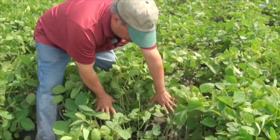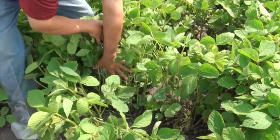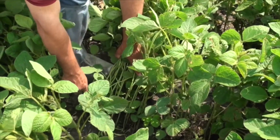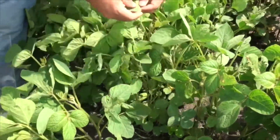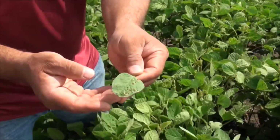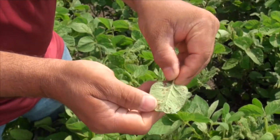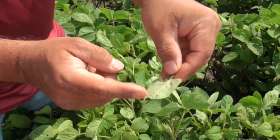Right now, because of a lot of intermittent rains that we have had, every field has brown spot disease in the lower part of the canopy. If you want to have a quick look, here we can see that the leaves at the bottom have the brown spotting. This is what brown spot looks like, and to confirm that it is brown spot, you can also go to the back and it should have some brown spotting.